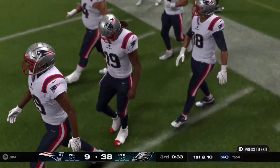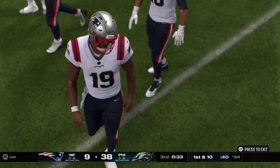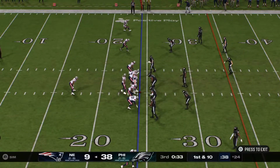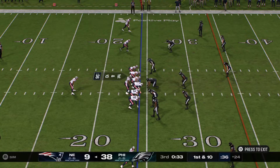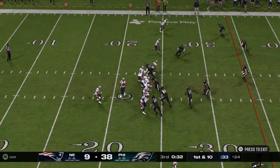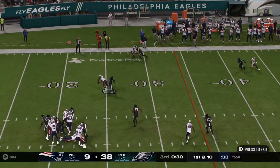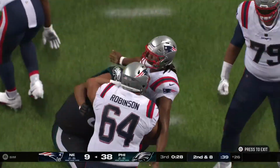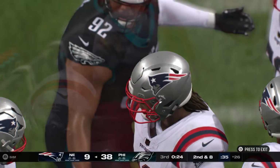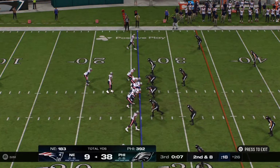The visitors' offense ready to see what they can do. They'll see if they can put something together here, beginning with 1st and 10. To the air, it's Milton. Short pass taken in by the tight end. And no chance to turn and go. That one good for just a couple.